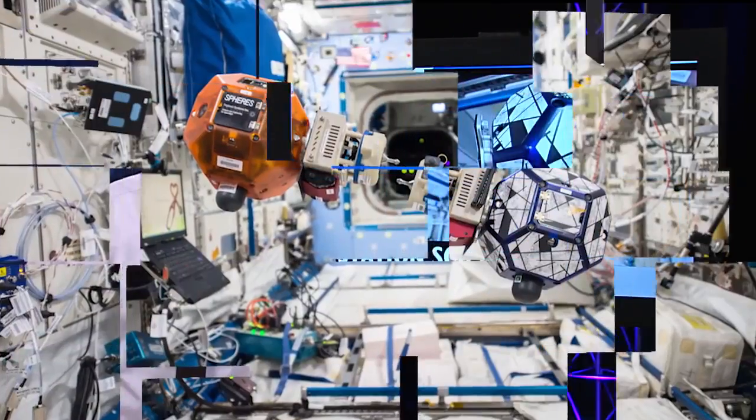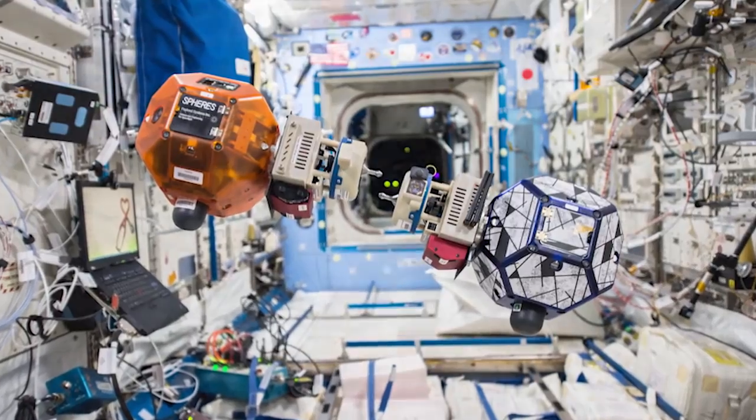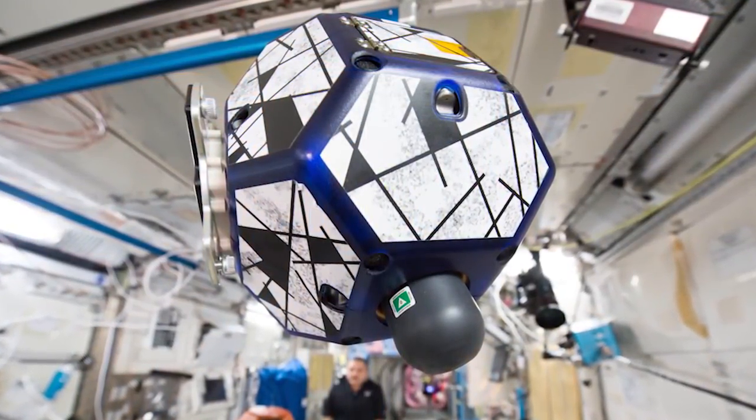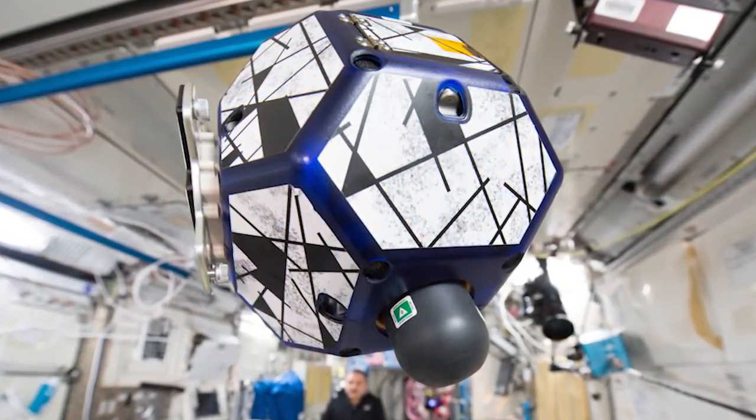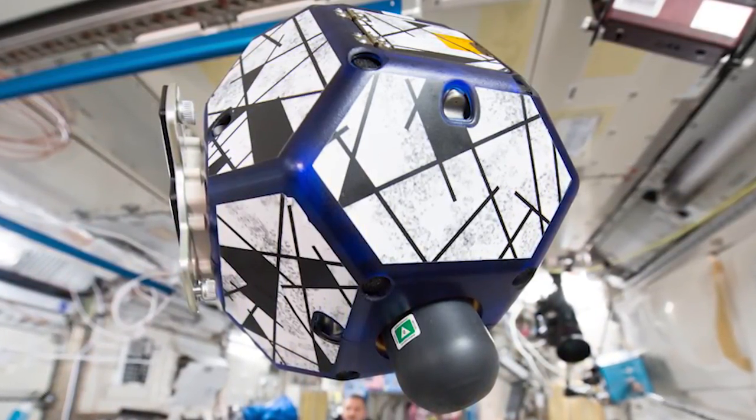Williams continued work on three-dimensional objects on the station this week with satellites called SPHERES. These bowling ball-sized robots fly within the cabin of the space station and contain their own power, propulsion, computers, and navigation equipment. They test out spaceflight maneuvers and tasks on a small scale inside the space station.